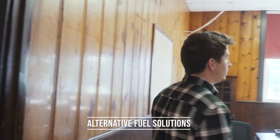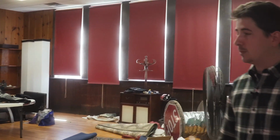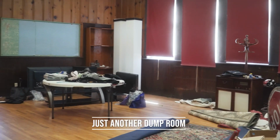In this room, we still have Alternative Fuel Solutions, still doing their thing. And then next door, unfortunately, we've had some foundation issues in this room, so we can't rent it out. As you can see, it's turned into yet another dump room. But hopefully before next year, we'll have the foundation issues worked out and we can have a renter moved in.